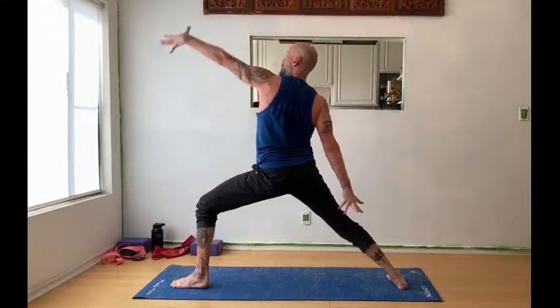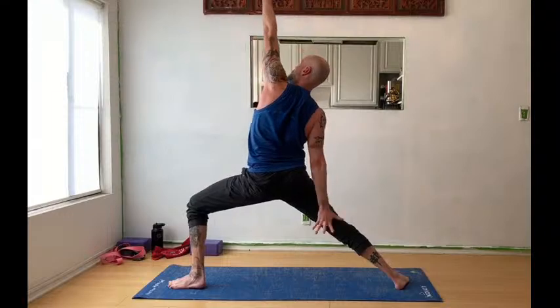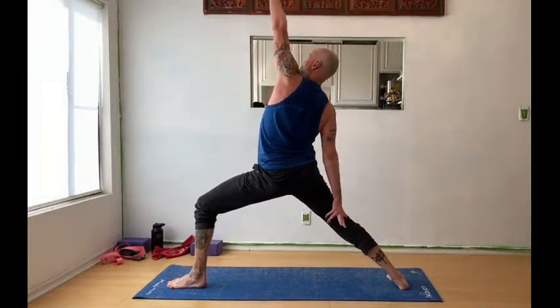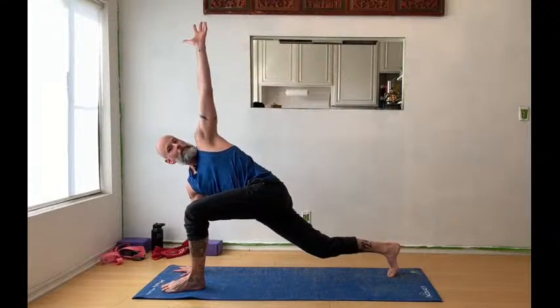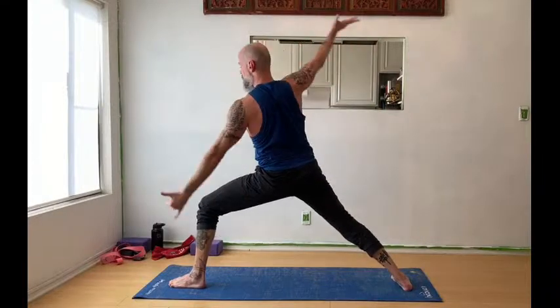Reverse warrior, twisting runner's lunge. Remember that back heel rotation, so important. Reverse warrior. Skandasana. Reverse. Twist it out, 2. One more round, reverse. Skandasana. Reverse. Twisting runner's lunge, pause.